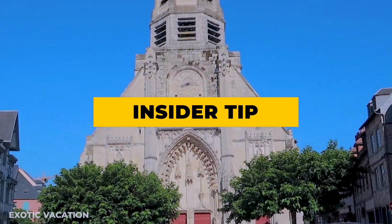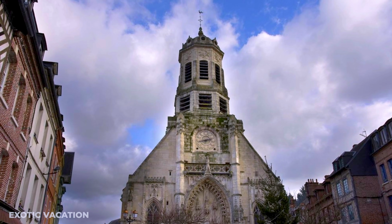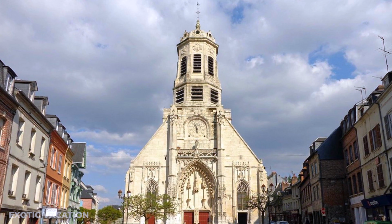Insider tip: step outside and look up. The church's octagonal bell tower is one of the few in Normandy, and best viewed from the center of the square, where the angles align just right for a photo.